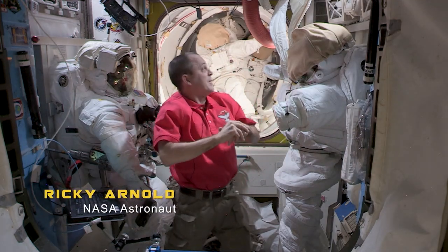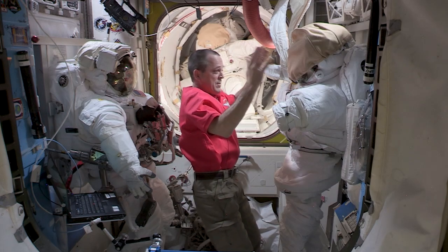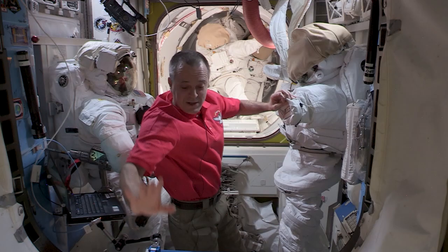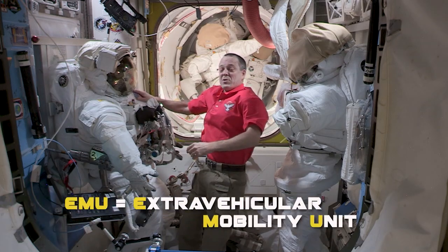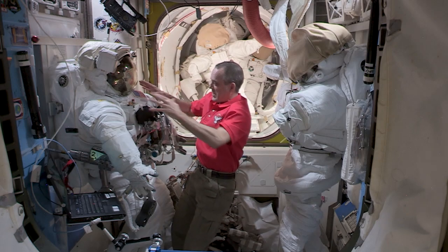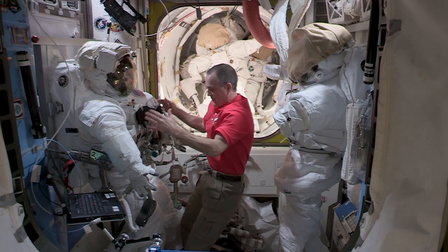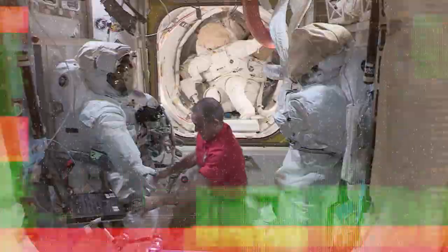So we are standing in the Quest airlock, which is divided into two parts. We have the equipment lock and we have the crew lock. This equipment lock has a hatch right here that closes, and the crew lock has another hatch. The EMU, or the extravehicular mobility unit, is our spacesuit, and it's divided roughly into two parts. We have the hard upper torso, which is almost like a turtle shell. It's a hard fiberglass shell. And then we also have the lower torso assembly.